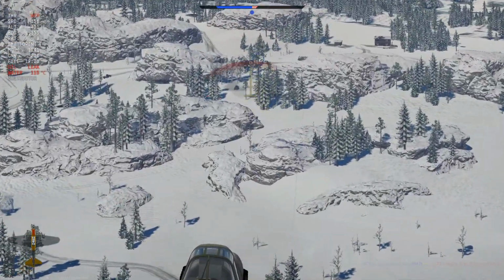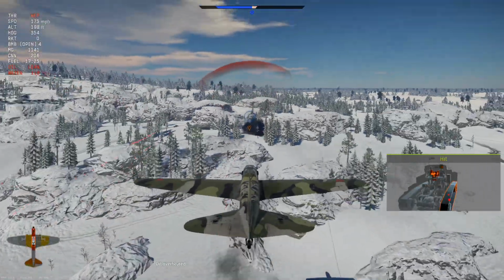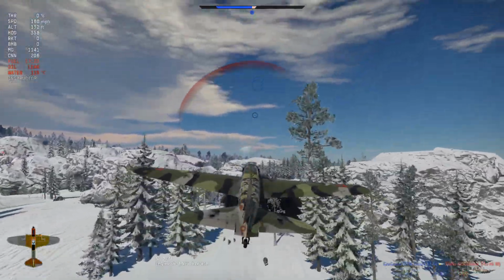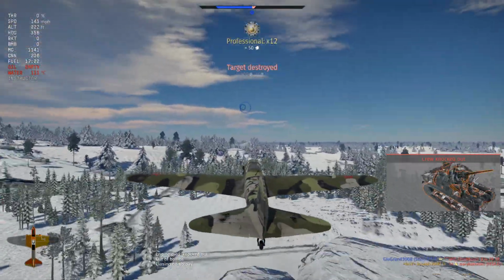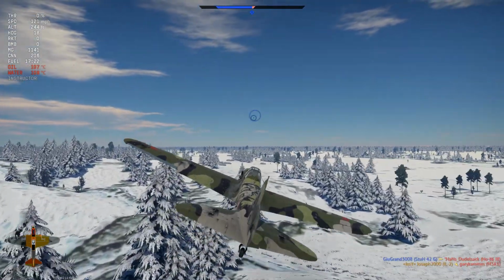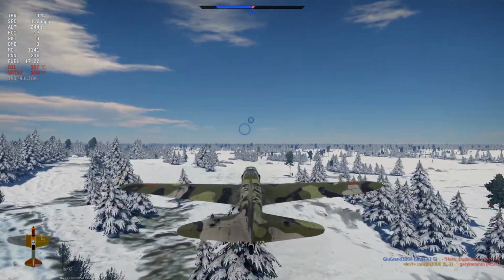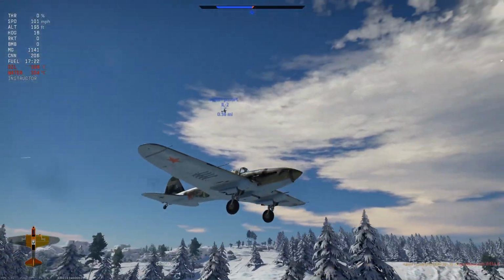Oh, you're pissing me off. Have some rockets. Alright, you'll get carpet bombed. Enjoy. I don't even care that you just took out the engine. Honestly, I'm sorry, but 20mm not killing a half-track? That's a load of bollocks.